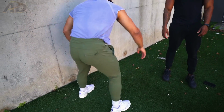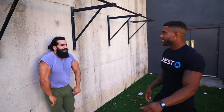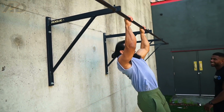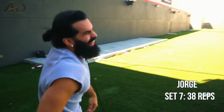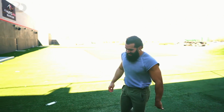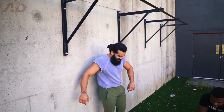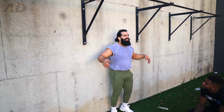I got the craziest bicep pump right now. I can't even move my arms. Oh, fuck, man. 36 and 6, man. 37. 38. 39. Ah! We have 40. God damn. My throat. 39 and 7. 39 and 7. You're at 39.